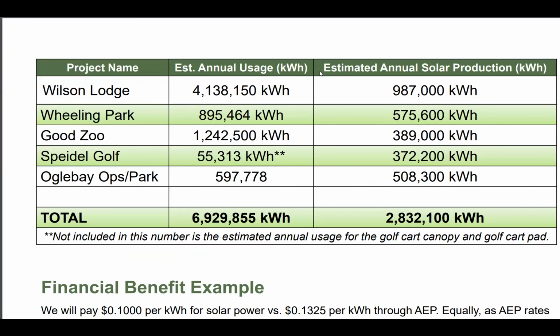So we broke all those 16 projects into some main categories. And you'll see, when we look at our total use of 6,929,000, it's not going to offset all of our power. That wasn't our objective. Our objective was to use as much solar power as possible without interfering with our operation.